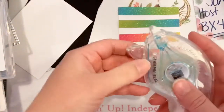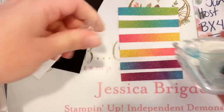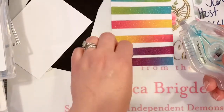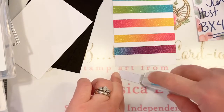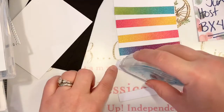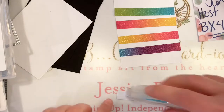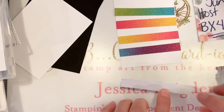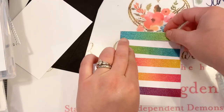Oops. So if you guys haven't seen this yet, the Stampin' Seal has this little removable cover. If you weren't aware of that, you may have lost yours already. I do try to keep it handy. So what I'm going to do is glue the top piece here as well as the bottom piece. Here we go. Come on. Get my tape going. So with this, you do almost have to start it just a little bit. All right, so there's our top piece. I'm going to glue that right up at the edge.